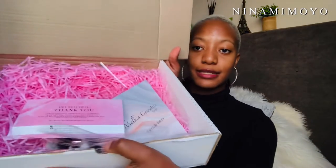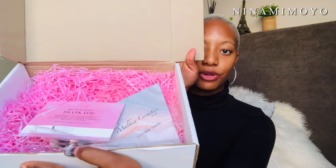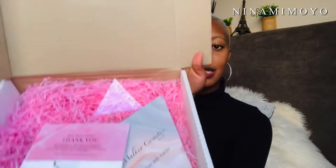This packaging for me was really cute because I loved how it came with these little pinkish, I don't know what you call them. I'm like 2 minutes away from calling them confetti. But the little decoration stuff that you put inside, which I absolutely love because it's pink and it makes me want to keep the box. It makes me want to keep the products in the box. It's everything. So now let me swatch the lipsticks.